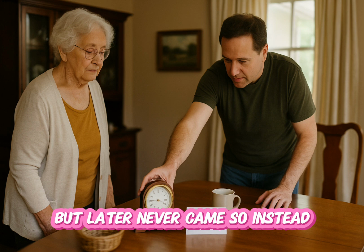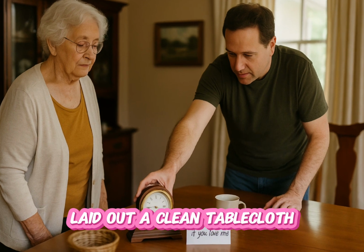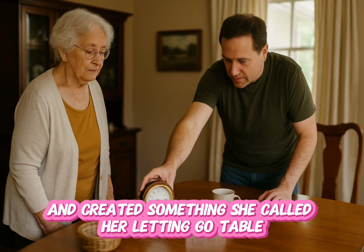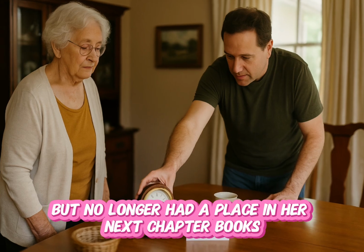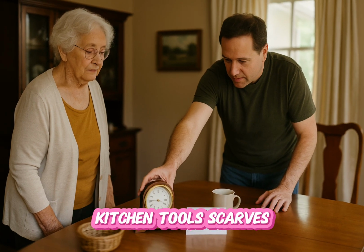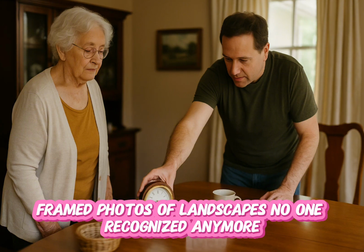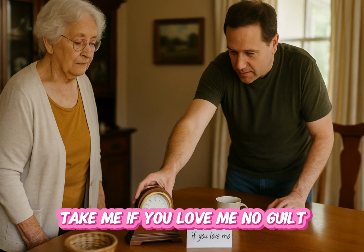So instead, Elnora cleared off her dining room table, laid out a clean tablecloth, and created something she called her letting go table. She placed items on it with care, things that had meant something once but no longer had a place in her next chapter. Books, kitchen tools, scarves, framed photos of landscapes no one recognized anymore. Each item had a little handwritten note, "Take me if you love me."